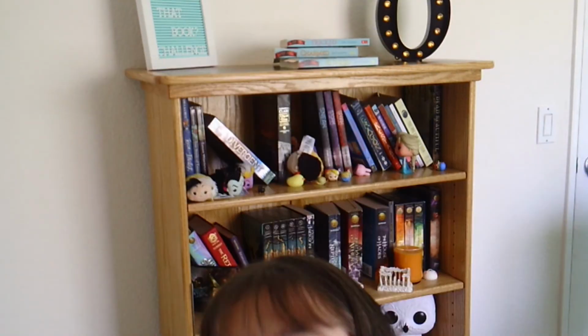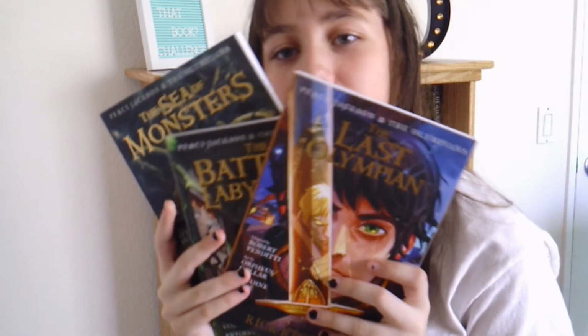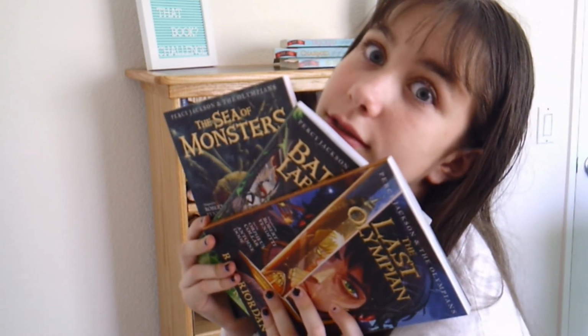Graphic novels! Not that I've read them, but you know. I just casually happen to have Last Olympian, Battle of the Labyrinth and Sea of Monsters, which now means that I have 2 copies of every single Percy Jackson book, which is great.